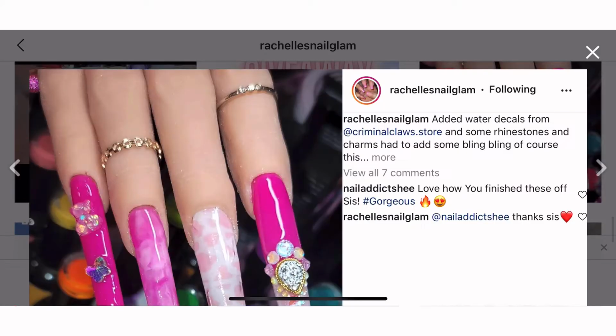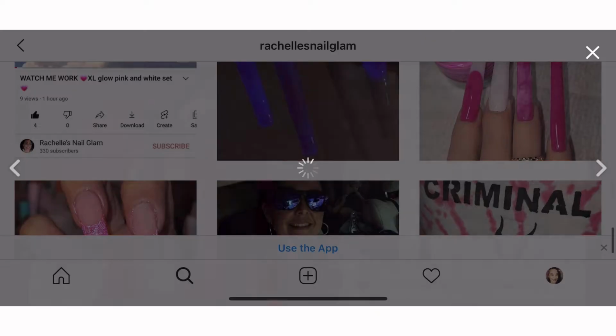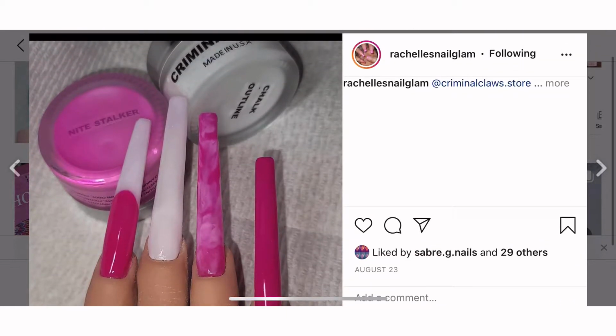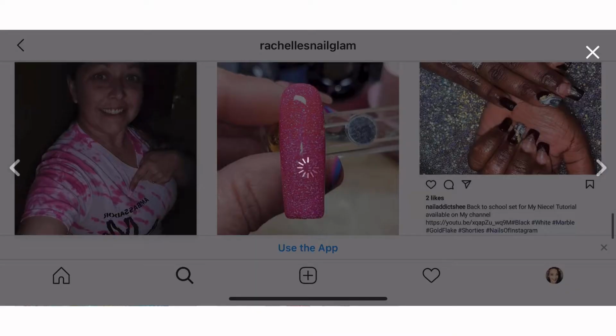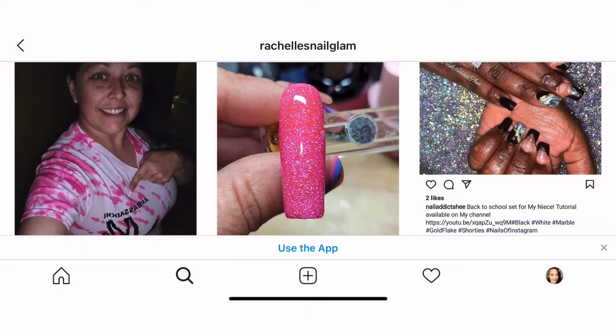And as you guys can see, look at this. The dimension, the detail. Everything she selects and does is so stunning. Like, the marble of those pinks, are you kidding me? Everything is so dreamy, and look at this smile. You can just tell, a smile that lights the world up.